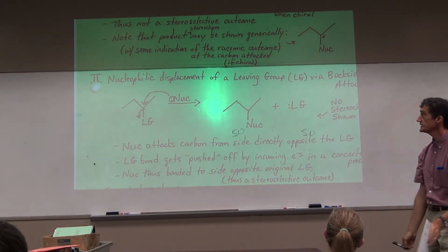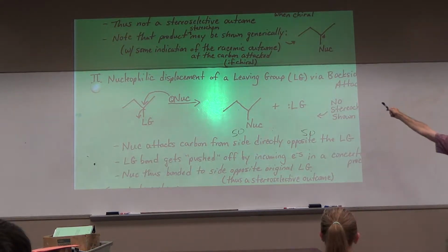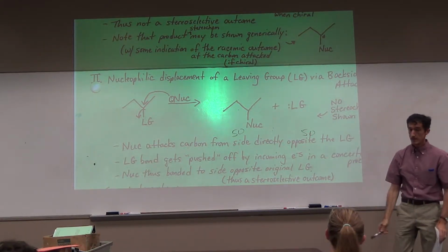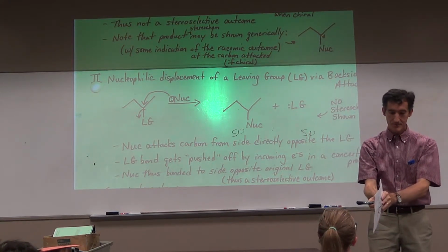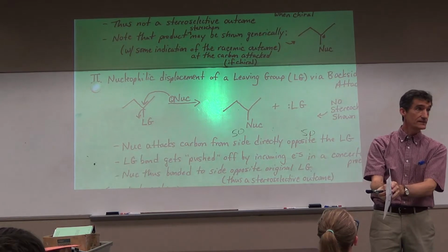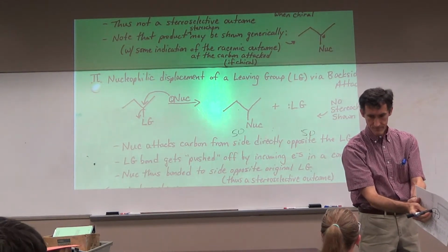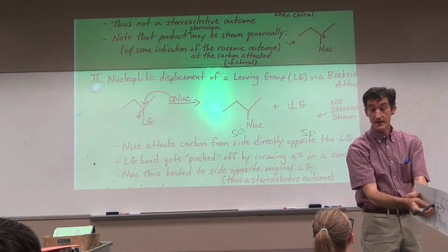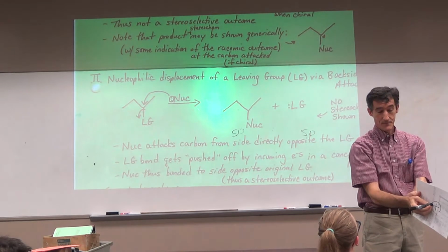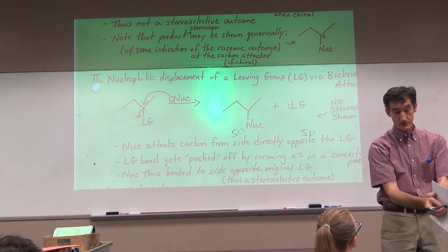No, we're not attacking from either side. How are we attacking? I believe it says it right here. Oh, backside. Okay, how are you going to attack? Exactly. Backside. Backside means opposite side of the leaving group. We call it backside. Why didn't you attack over here? Because the leaving group's right there. It's in the way. That's why we do backside. So you don't attack from that side.